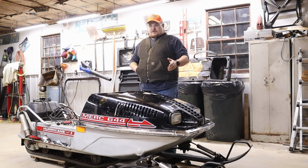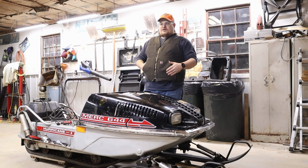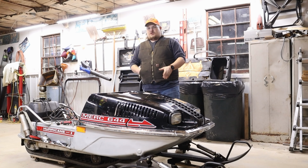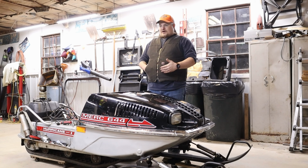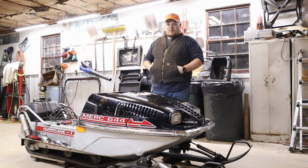So as I understand it, the man that I bought this sled from went to school with the son of the original owner, and then eventually was able to buy this sled from the original owner. He took ownership of it in a running state, and somewhere between then and now, it just lost spark, decided it didn't want to run anymore.